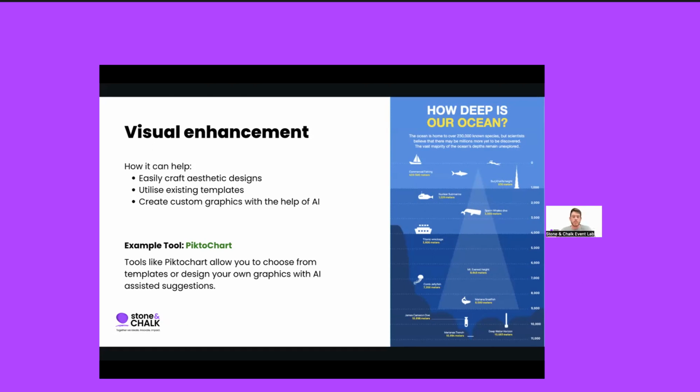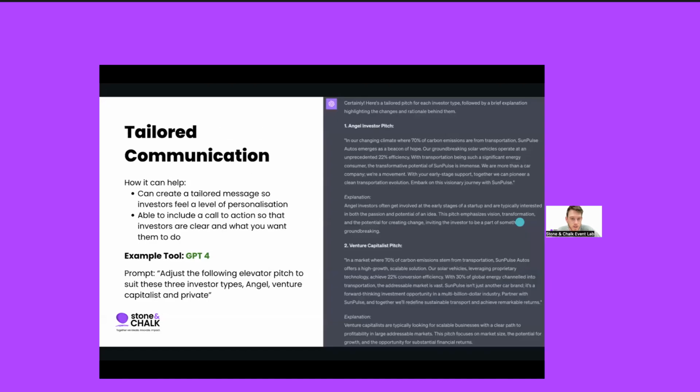Using tools like this one here, Piktochart, can also give a fantastic visualization of the text that you're trying to convey. So it's not just words, and hopefully you might appeal to those that are more visually oriented. Now, the next one is tailored communication.